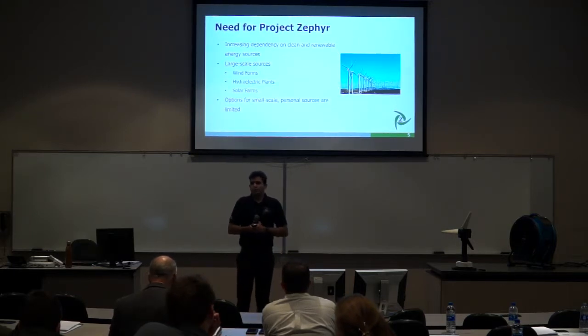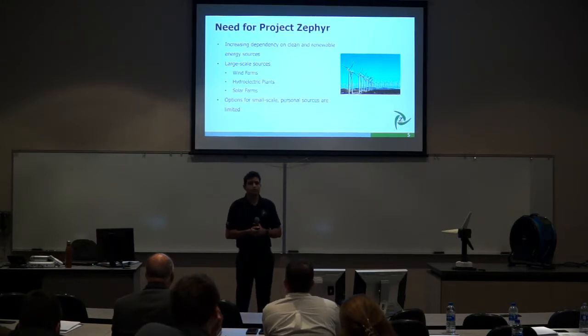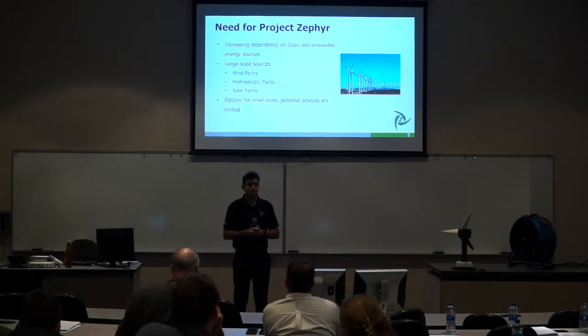For the better part of a century, the world has been dependent on non-renewable energy resources such as coal and petroleum. Slowly, there has been a shift to a more sustainable future of energy as alternative energy sources have been gaining traction and desire. While this alternative energy shift is occurring, there has been a production of large-scale alternative energy resources. These include wind farms, which harness the kinetic energy of the wind, hydroelectric plants, which harness the kinetic energy of the water, and solar farms, which harness the nuclear energy of the sun. While these are viable for large-scale generation of electricity, the options for small-scale, personal, sustainable energy sources are limited.